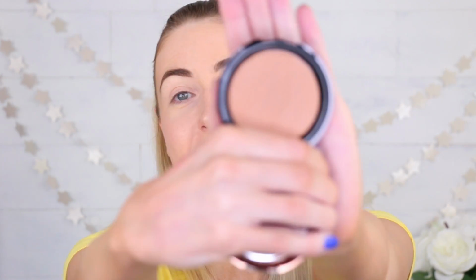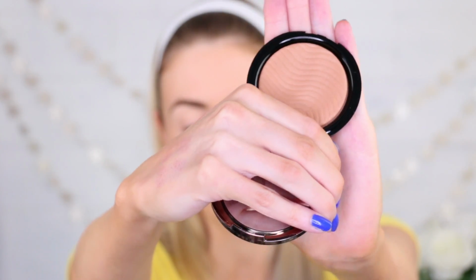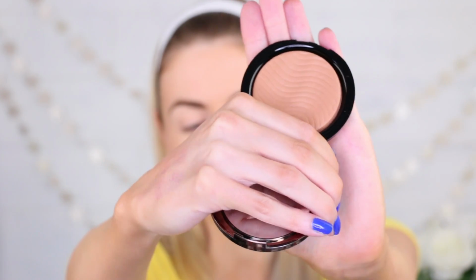And I'm going to be comparing it today to the Makeup Forever Pro Bronze Fusion. This is their ultra natural and waterproof bronzer. And I use the shade 10M, whatever that means. Oh my gosh, that's the coolest texture ever. Can you guys see that? Because that is awesome. It's super wavy and it's got all these grooves in it. Oh, that is so cool.